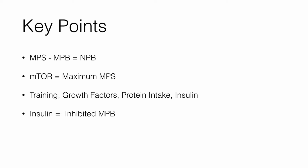The second thing is mTOR is currently the most important cell signaling pathway for muscle growth. So everything we do is trying to influence mTOR. The factors that greatest influence activating mTOR are training, hormonal growth factors, protein intake, specifically amino acids, and leucine being a very powerful one, and insulin. So it's also important to note that insulin is a powerful inhibitor of muscle protein breakdown. So remember, it's still a very powerful tool when it comes to net protein balance and should be consumed around training for optimal muscle growth.